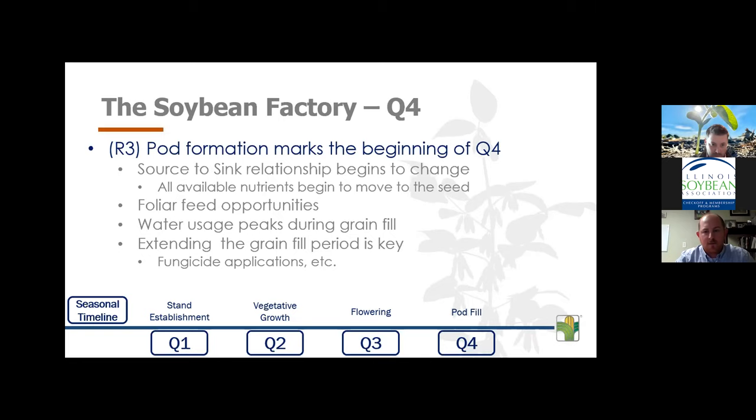That source to sink relationship is huge in terms of being able to tweak that soybean program. Is there an opportunity to feed that plant at that time and increase our seed weights? I don't have the magic bullet on what that looks like, but I can imagine that products like iron have a higher atomic weight than oxygen and carbon and hydrogen, right? And so if we can get those heavier ions into the seed itself, I think we're going to do a nice job of increasing seed weights.